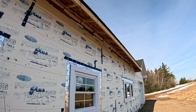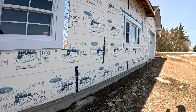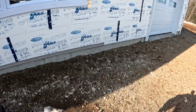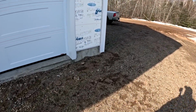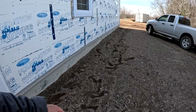I'm surprised that they haven't done anything about the soffit yet. I can't remember what that strip is, but that's what the first piece of siding hooks into. So that's not all the way done, but I think it's done around the back. And of course, more corners here. Yeah, it's all done on this side.